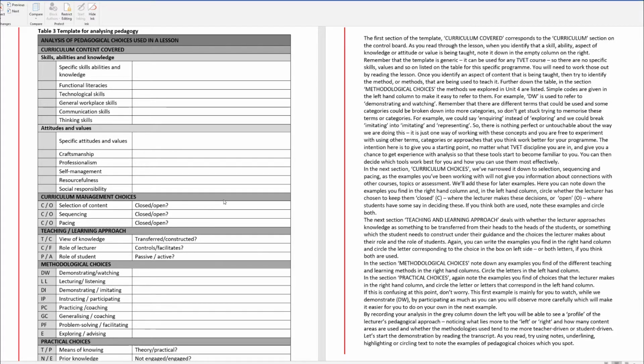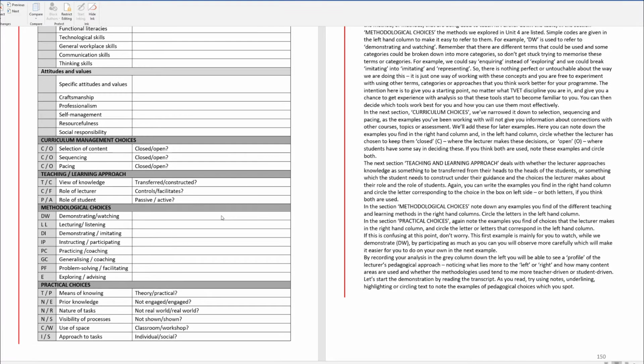Obviously, you've got the analysis of curriculum and teaching and learning, but then crucially, you've got these methodological choices. Are they demonstrating and watching? Are they lecturing and listening? Are they demonstrating and then imitating? Are they instructing and then participating? Is it more to do with generalizing and coaching? So we've got all sorts of ways that the TVET pedagogic space works.